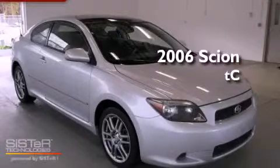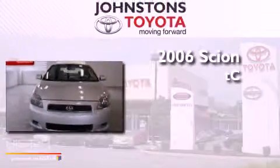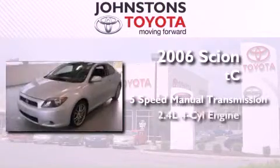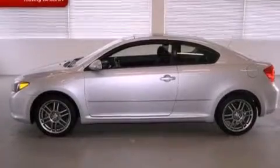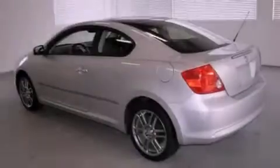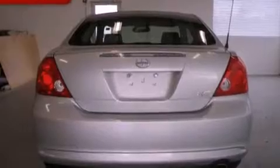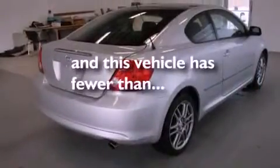This is a certified pre-owned 2006 Scion TC. This coupe has a 5-speed manual transmission and an inline 4-cylinder engine. Its top features include a sunroof, air conditioning, cruise control, a premium audio system, performance tires, variable valve timing, aluminum wheels, an anti-lock braking system, a split folding rear seat, and this vehicle has less than 59,000 miles.